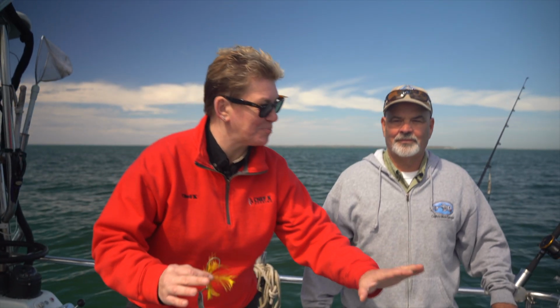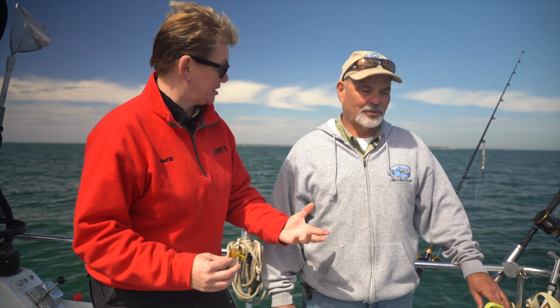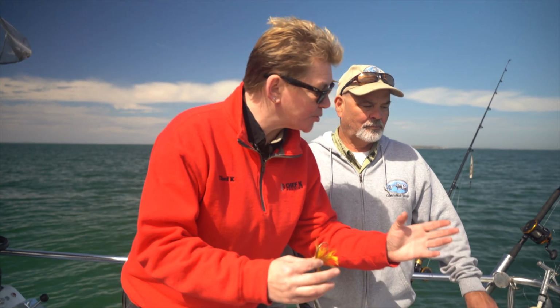Okay, so we have a plethora of all kinds of lures you brought out here for us. What is happening? We're getting ready to do what you call trolling now. Trolling, yeah. We've done the structural fishing. So we caught a few, had a great day. The weather just keeps getting more beautiful. And so now we're doing this trolling.